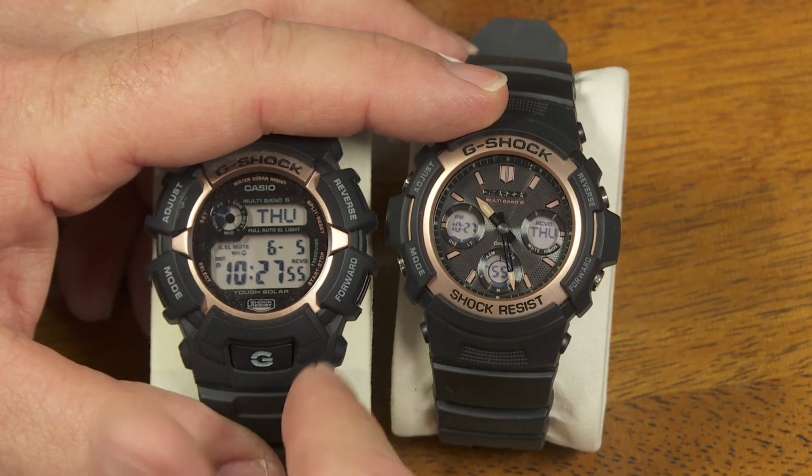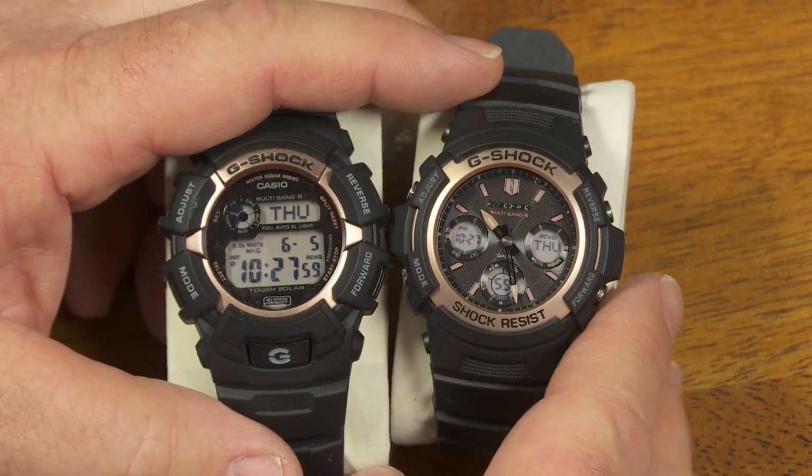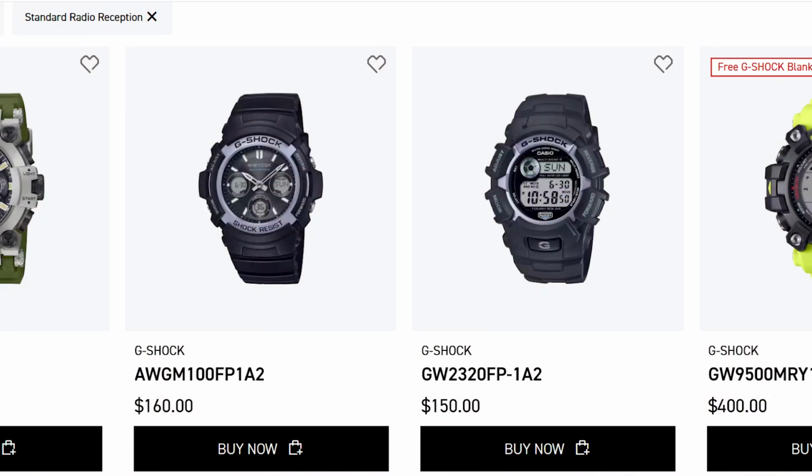Okay, so they put out these fire package pairs, and this year they've also put out a pair of fire package watches with kind of a lavender bezel thing going on. And I really like these particular models of G-Shocks because they have my favorite features. They're tough solar, so they automatically charge their own batteries.